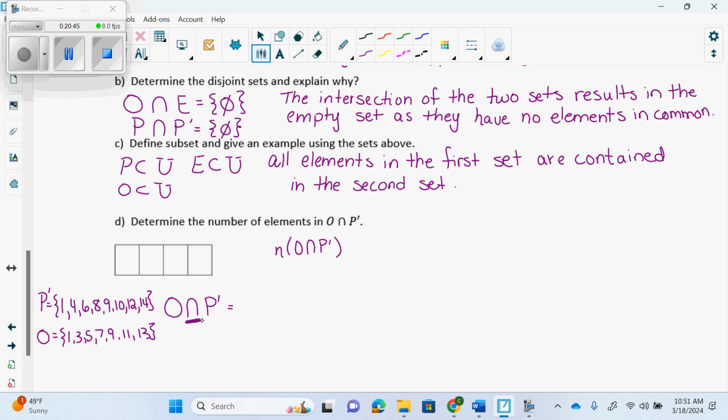Eyeball on a Venn diagram. It also means what other word on our formula sheet? Intersection, right? So they can use the symbol, or they can say the word intersection, which would mean the same thing. And then or is union. So they could say union as well instead of using the other symbol. So we want what's in O and P, or the intersection of both.